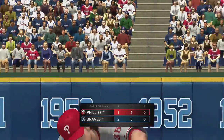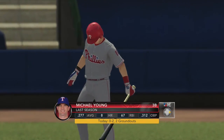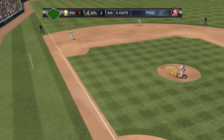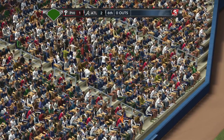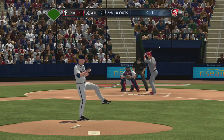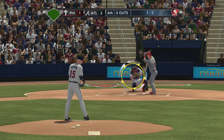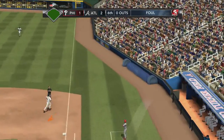Not a lot of action in this half inning, nothing on. And it'll be the Phillies. Michael Young leading it off. And here's the first one. Young makes contact, fouled off. Now Hudson with the 0-1 pitch. And he leaves that one alone. Michael Young with good patience, evening the count. And he swings and hits this one foul.